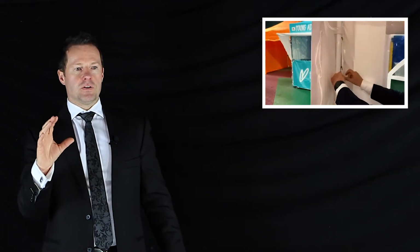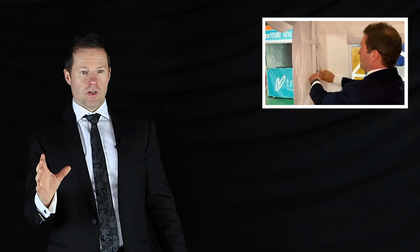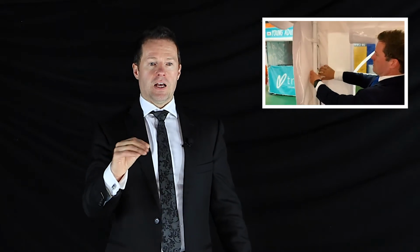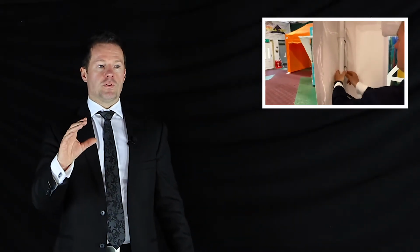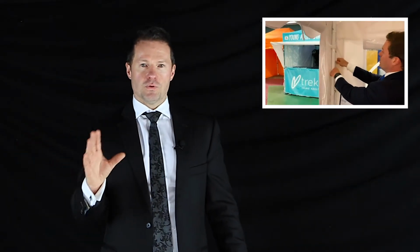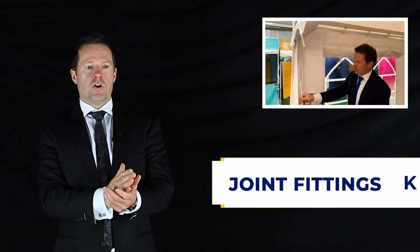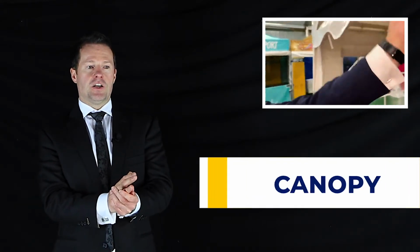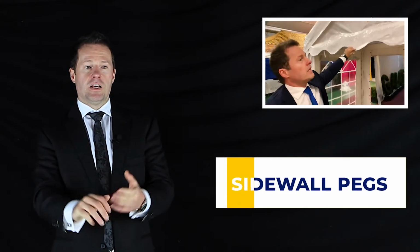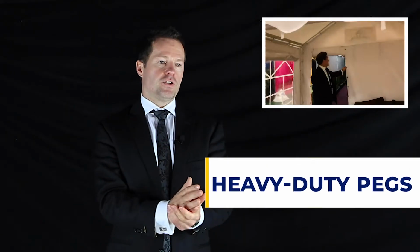All side and end panels overlap using zip, bungee, lace, and Velcro. This ensures no drafts and limited movement of covers flapping in the wind, reducing any crackling noises that will ruin your event. Packages include the full framework, the joints, bungee straps, side panels, end panels, canopy, internal and external sidewall pegs, standard guide ropes, and heavy-duty corner pegs. This is a great package, and as you can see by the price, it's very, very affordable.